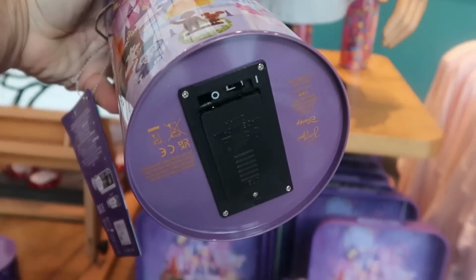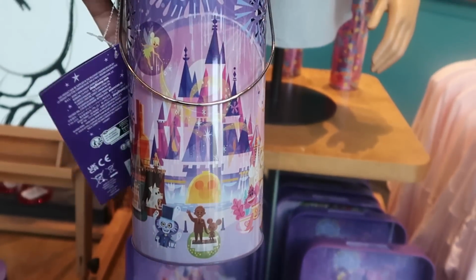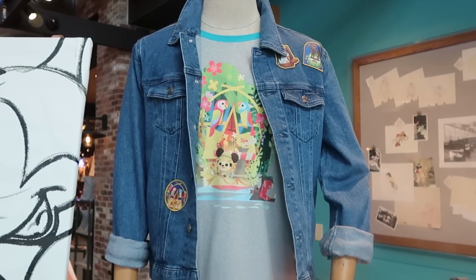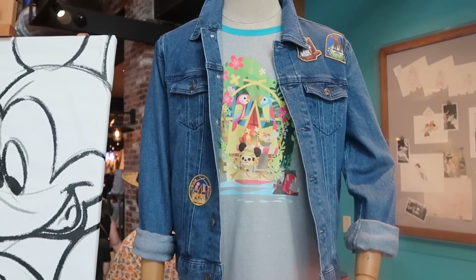$34.99 for these. It has a little pull tab down there. This is actually a really fun little lantern. They do have a brand new women's shirt and denim jacket for this whole new collection as well.